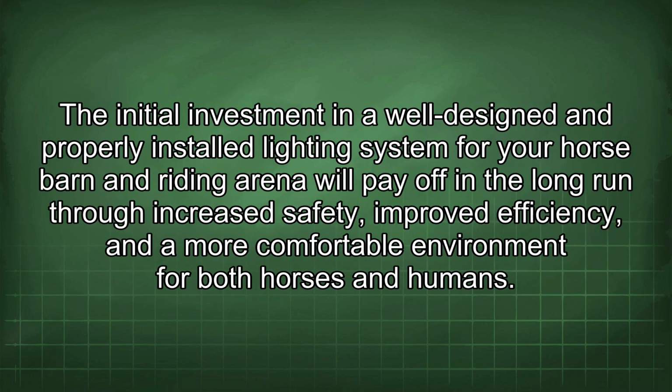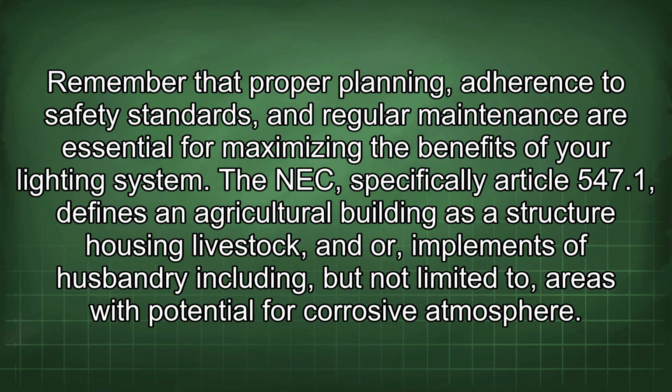The initial investment in a well-designed and properly installed lighting system for your horse barn and riding arena will pay off in the long run through increased safety, improved efficiency, and a more comfortable environment for both horses and humans. Remember that proper planning, adherence to safety standards, and regular maintenance are essential for maximizing the benefits of your lighting system.